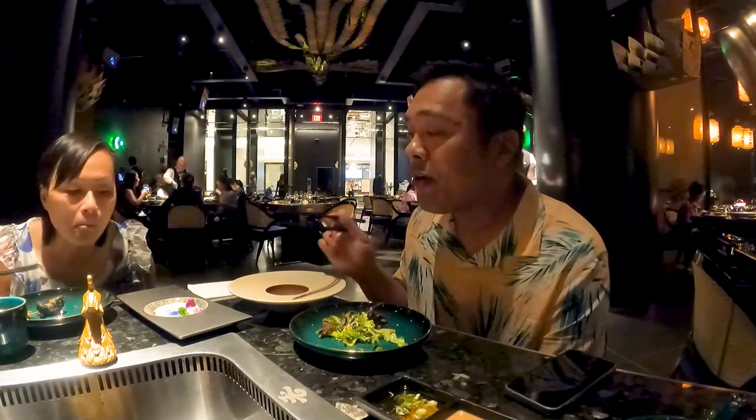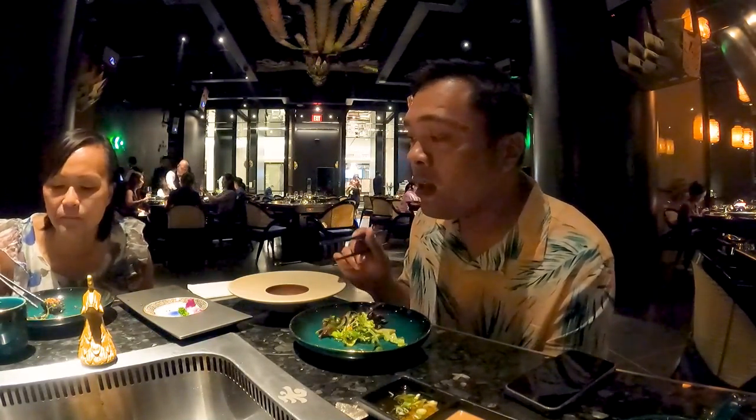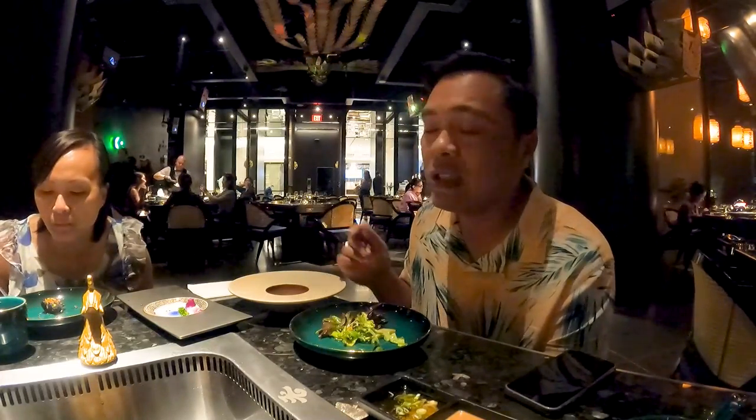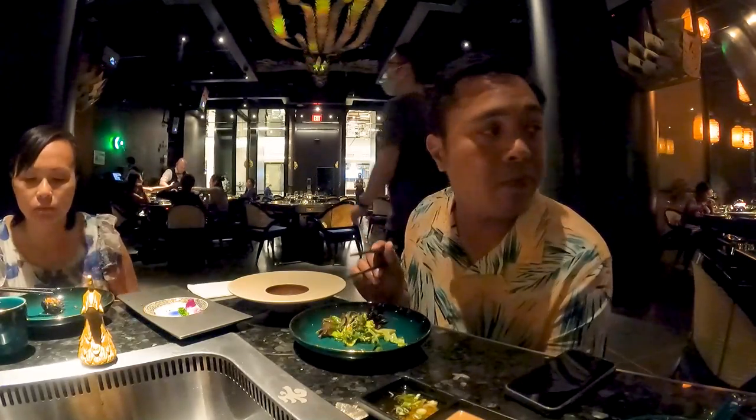Everything on this one was completely edible and it was very good. Had a very subtle taste to it. The beef, yeah. She's saying that it has duck meat in it. You really can't taste the duck too much, but very good.